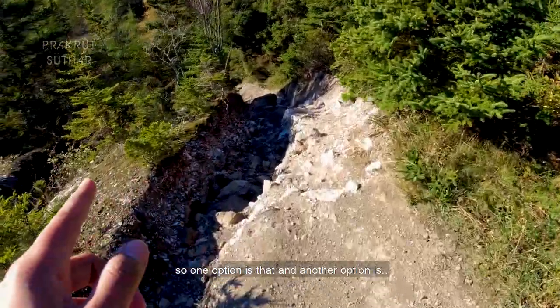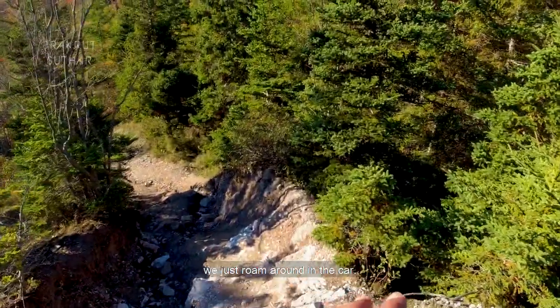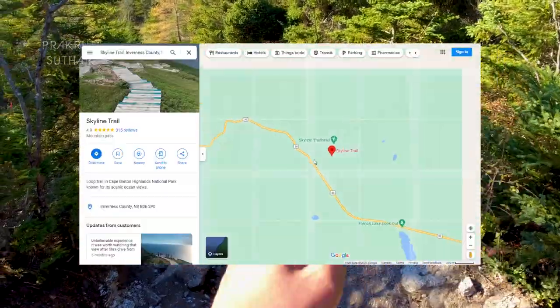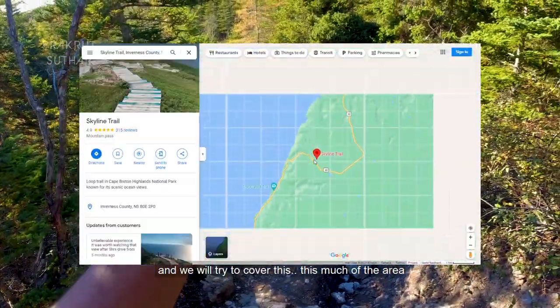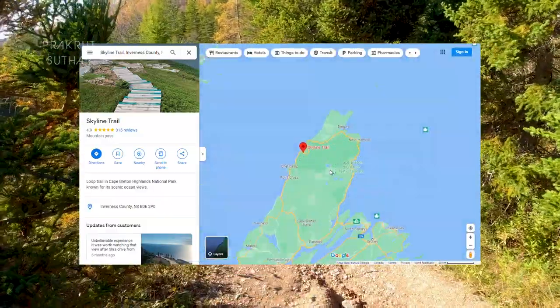So one option is that. And another option is we just roam around in the car and get back to Skyline Trail, and we try to explore this much of the area of Cape Breton. Let's see how it goes.